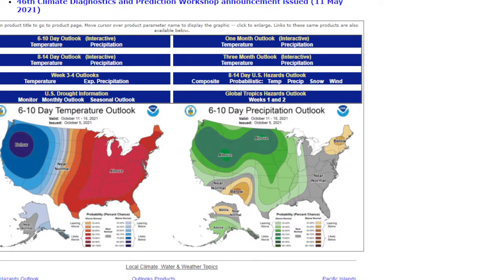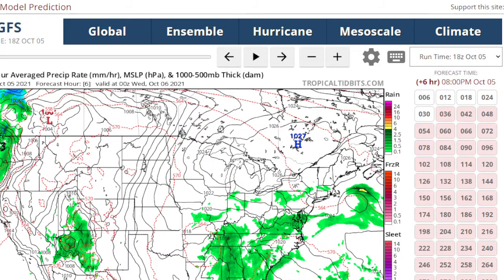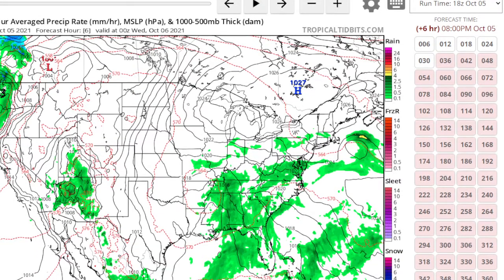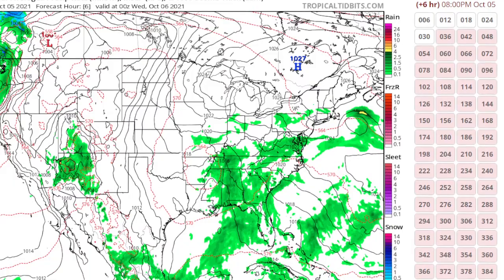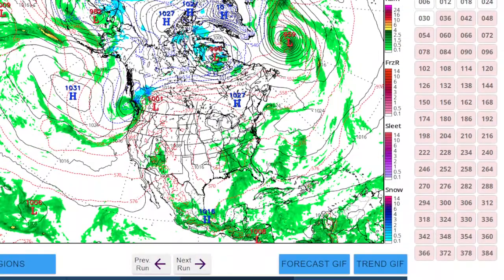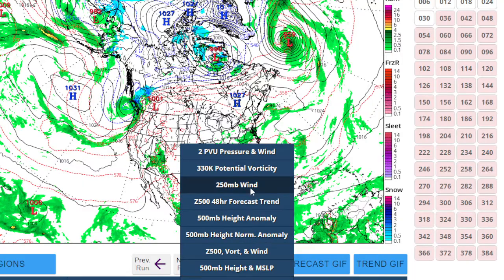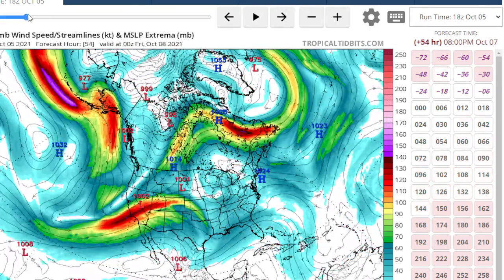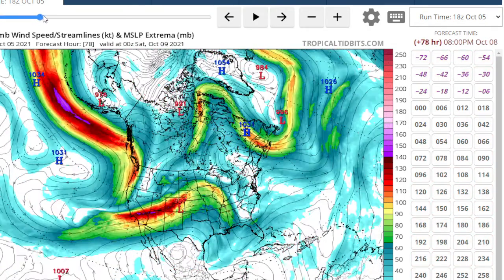Let's go look at the models now and see what we have going on, because again, it's a crappy pattern that we're in, with the jet stream being completely MIA. If we look at the North America view, we basically don't have a jet stream at this point. There are little remnants of it, but really no jet stream at all, and you can see this ridging in the eastern part.